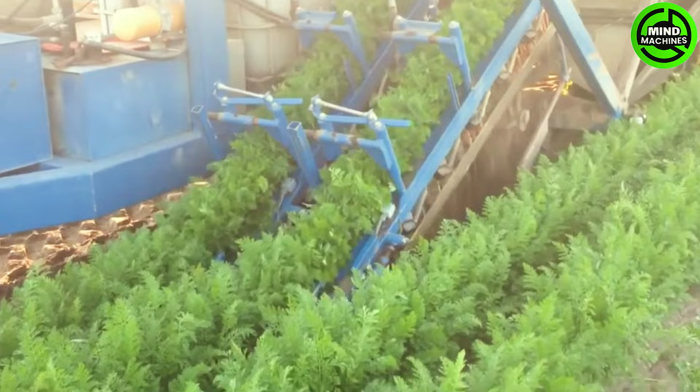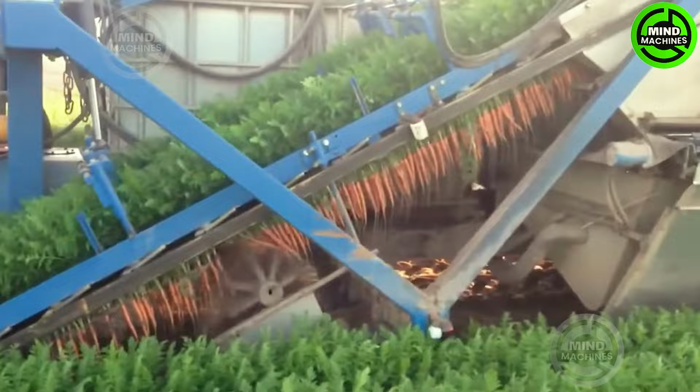The carrot harvester efficiently gathers carrots from the fields, optimizing the harvesting process for increased productivity in carrot farming.